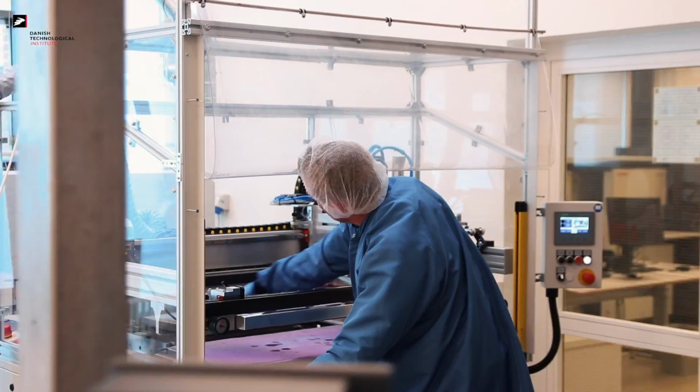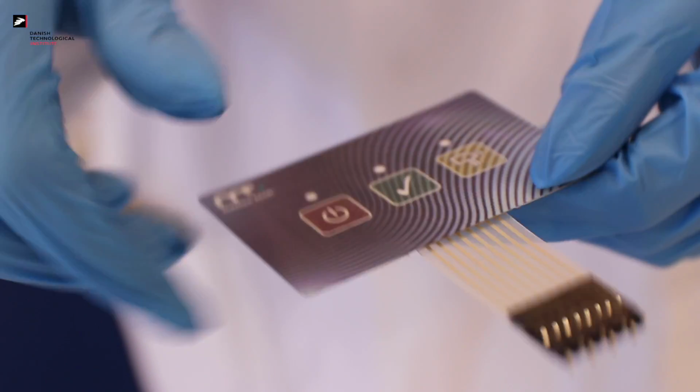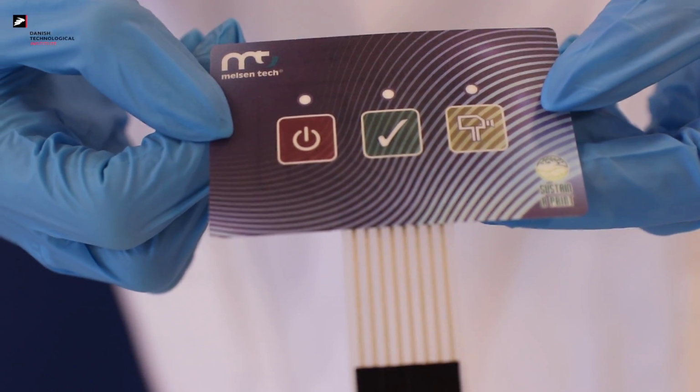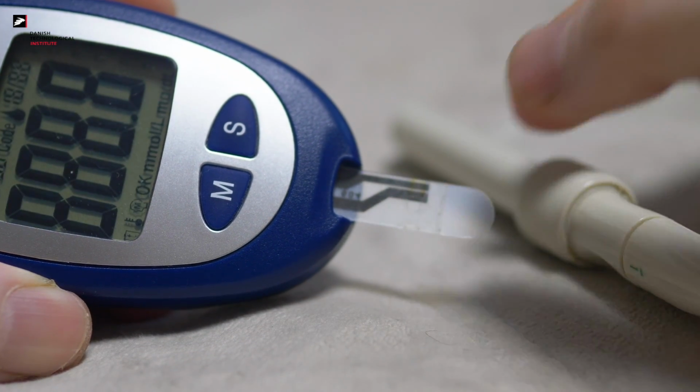There are many uses and many application areas for printed electronics. The standard applications you see today are keypads, for example when you go into a building and you have to push on the code, or even these blood sugar sensors that are monitoring your blood sugar. These are actually made using print processes.